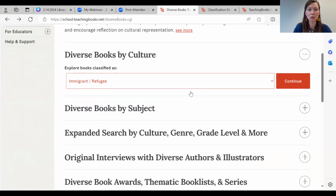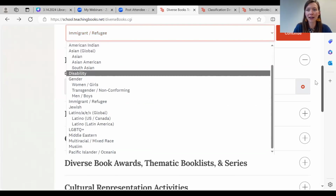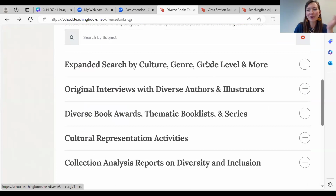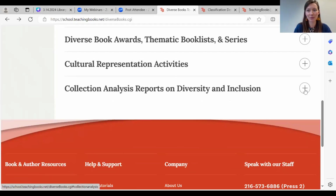So I go back to other really cool features of TeachingBooks. Again, this is the Diverse Books Toolkit. You can search by subject, by other identities, of course, by genre, grade level, and more. That's important too. You can search by the resources themselves, and by activities, if you're looking for lesson planning help.